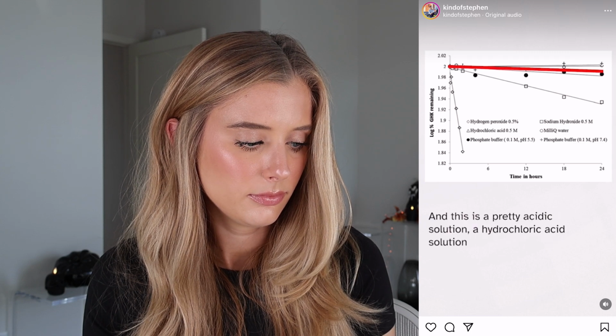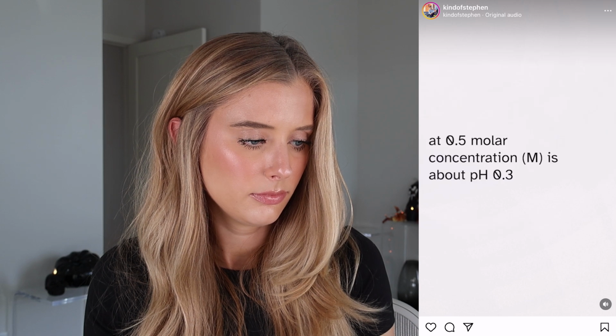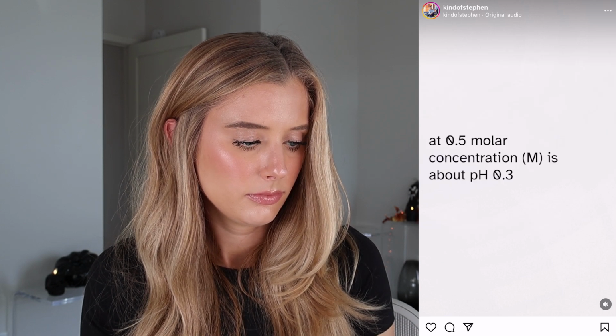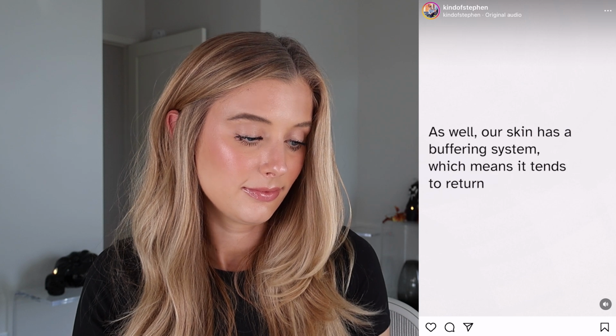And this is a pretty acidic solution. A hydrochloric acid solution at 0.5 molar concentration is about pH 0.3. So I think it's okay to use them together with exfoliating acids because generally they're not going to be as strong as this solution and our skin isn't 60 degrees. And just to be clear, we're talking Celsius, not Fahrenheit. As well, our skin is a buffering system, which means it tends to return to its normal pH, a slightly acidic pH over time. And that can happen relatively quickly depending on what you throw at it.